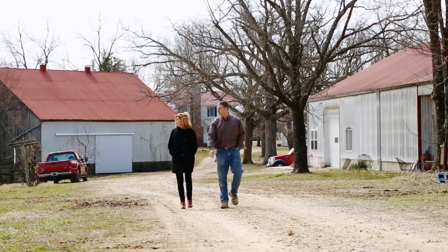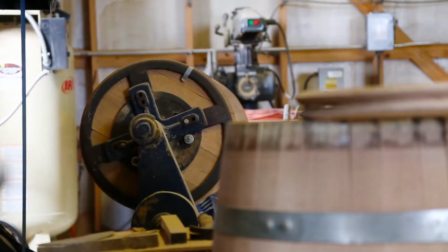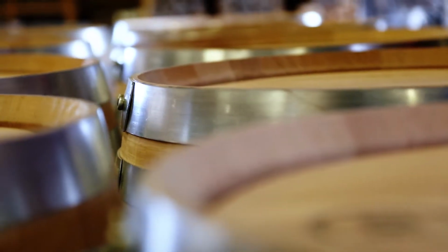We took these beautifully windy country roads through St. Genevieve County to come here to Hoffmeister Barrelworks, which is a small barrel works in comparison to some of the big players in the industry. But what's exciting is that it is new, and there haven't been a lot of barrel works to open up recently.